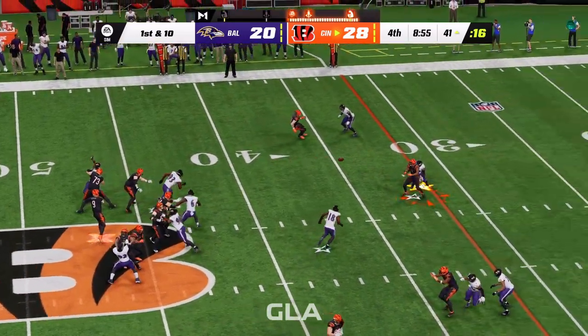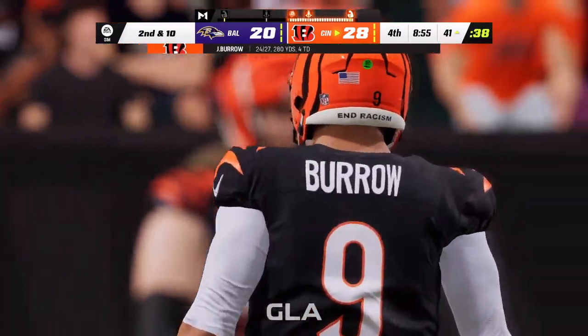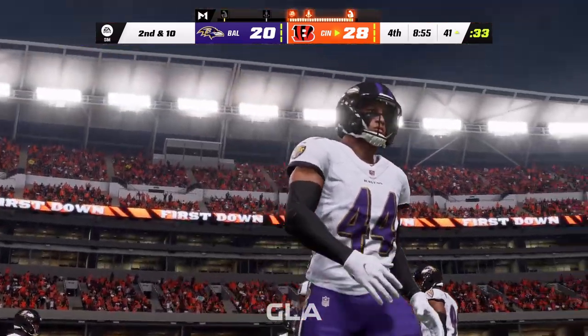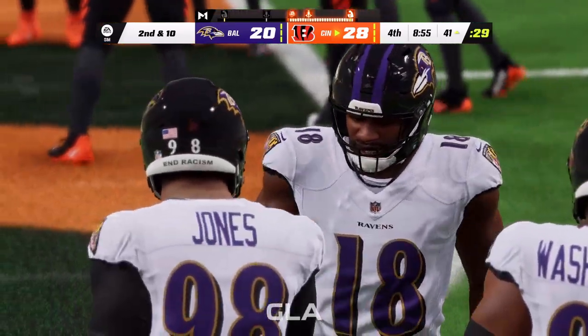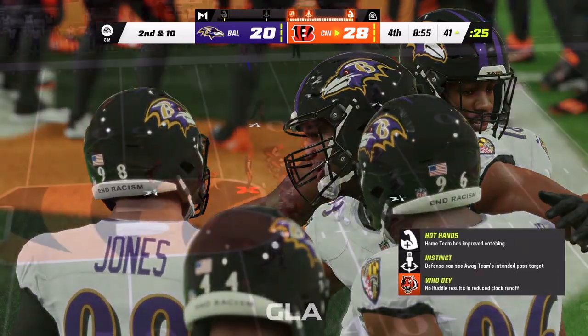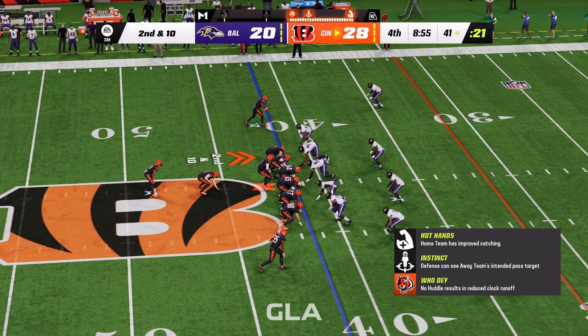They will throw on first down with Burrow. Looking middle, and it's incomplete. I like the calmness of how he played the ball here. No panic in his eyes as that throw arrived. Tracked it from the moment it left the quarterback's hand, and that's just where he needed to be to knock it away. An incomplete pass on first down. That leads to a 2nd and 10.